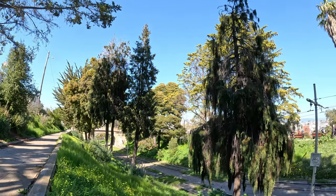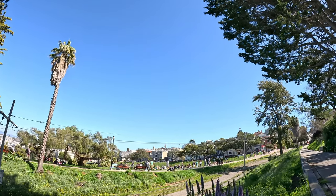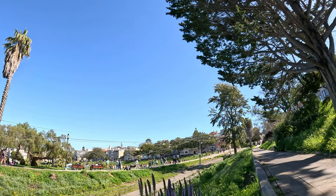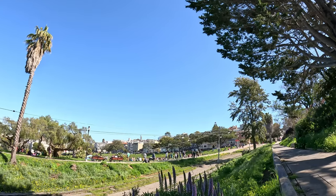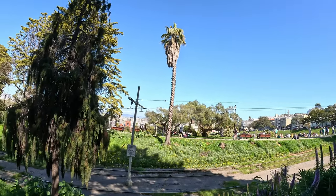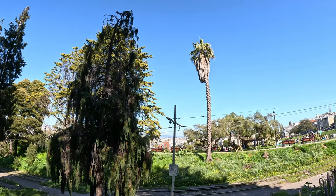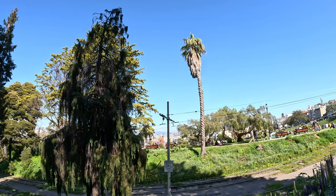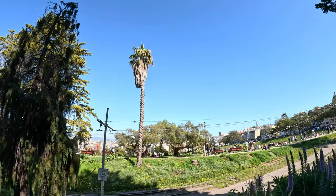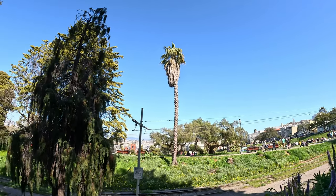But what we'll do is sit here and show Dolores Park. And that's pretty much what we've got going on here.